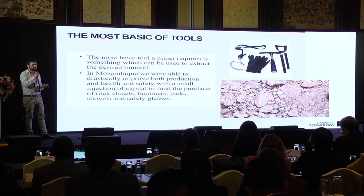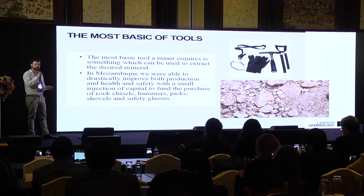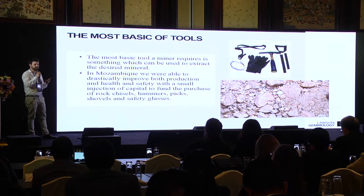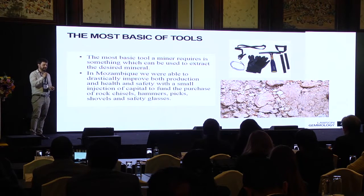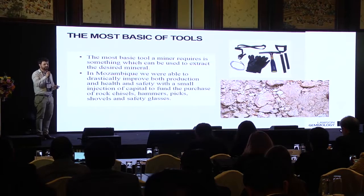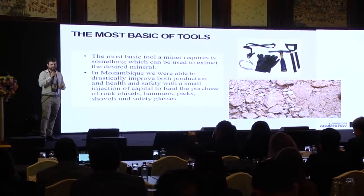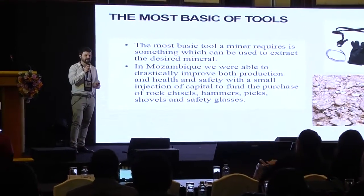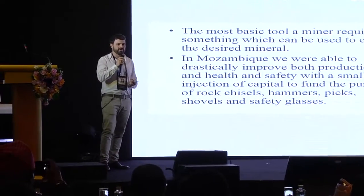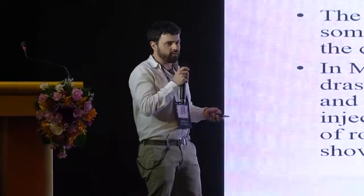In Mozambique, we were able to drastically increase the mine production simply by providing them with things like a rock chisel and hammer. And not only that, but when you're smashing a piece of rock with another piece of rock, you're always going to get shards flying everywhere, and you might also hit your hand. So we would also include things like safety glasses and gloves. And we found that with just a small amount of training, we were able to drastically improve the yield, not so much in terms of quantity, but in terms of quality, as they were able to extract larger gem quality crystals without simply breaking the rock apart to extract the small pieces.